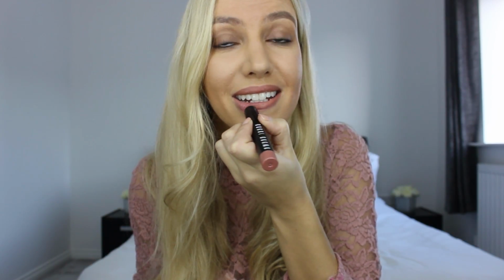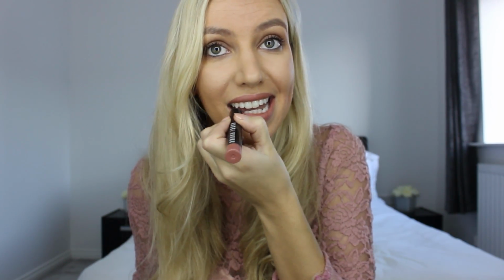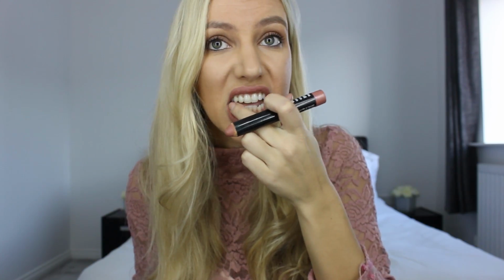So as you can see, I've just done the top lip and it's not all that different from my natural colour. So it's just to give it a little bit of definition. Oh, I just had it on my tooth. A little bit of definition and just a little bit of colour. So there we have it, the finished look. And there is no rosacea in sight, which is very exciting.